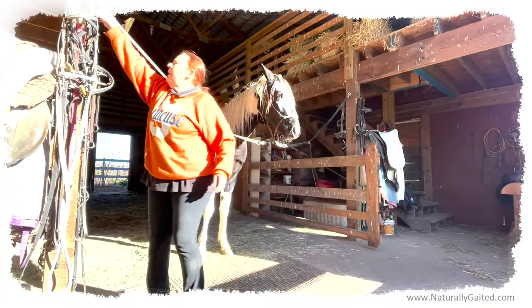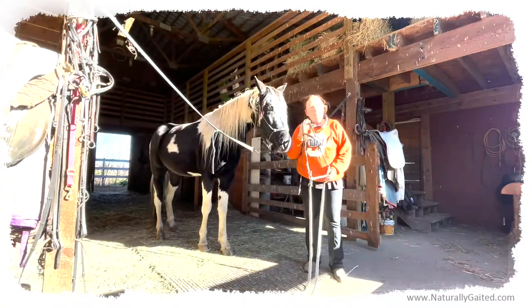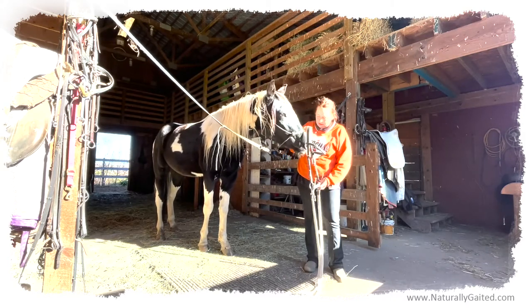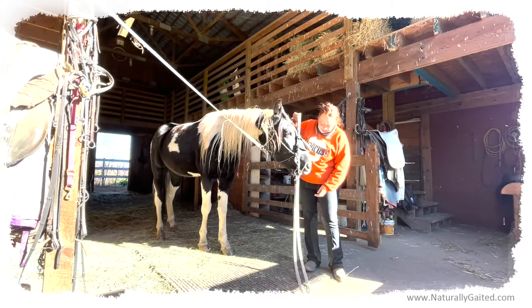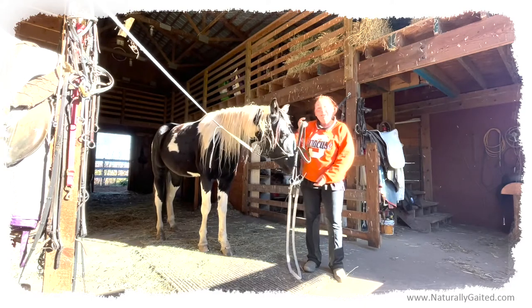So we've been using a Mullen Happy Mouth Full Cheek Snaffle. He really likes this bit, don't ya? You like it. Yeah, he bridles himself. He likes this bit a lot, which is really nice.